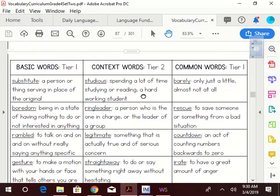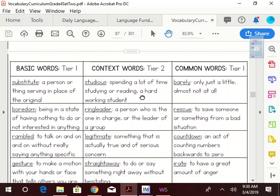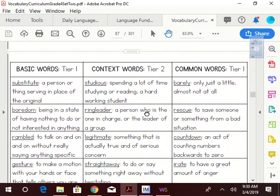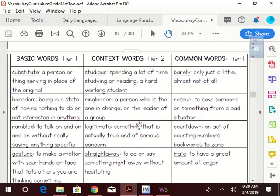So here's what we'll do first. I'll go over all the words. I'll read the word and the definition, and that way you'll have it on your video so you can get your definitions done tonight. Basic words, tier 1. Substitute. Substitute. A person or thing serving in place of the original, right? Serving in place of the original.